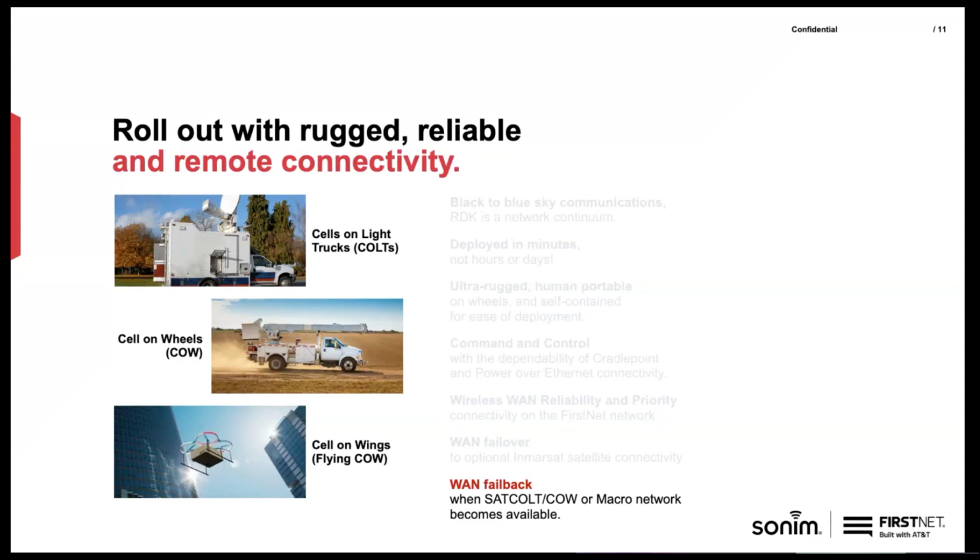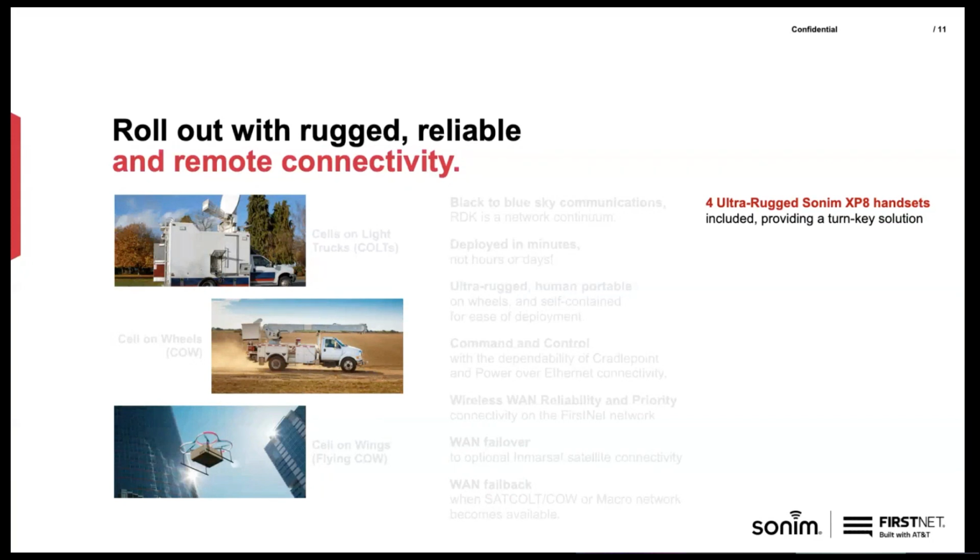Once those resources are in place, like Fred had alluded to, it's going to fail back to the cellular connectivity. So it's a nice overall feature that allows you to connect to basically anything, anywhere. And I think Fred did a great job of explaining that this does allow you to take it pretty much anywhere on the planet, really, with the satellite component, as that will work anywhere. And then once that network comes back up, we get the automatic failback and get you back on cellular service. It does come with 4 ultra rugged XP8 units.